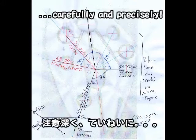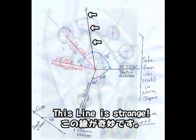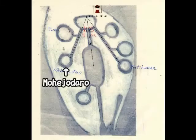Something is very strange about this map. Look very carefully. Do you know why? Look at the black line on the top, in the middle of this map, right? This one, this line. This one is very strange. Do you know why? Okay, before I talk about the mystery, I have to tell you one thing. Please know this fact. Okay, it is coming soon.